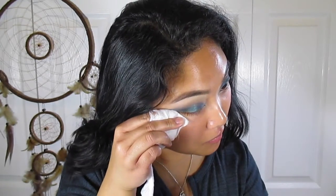Then taking any makeup wipe, I'm just cleaning up the edge and I'm sort of pulling it so that it has a more winged out shape. And so it's dual purpose. It's cleaning up the edge and it's just taking away any fallout.